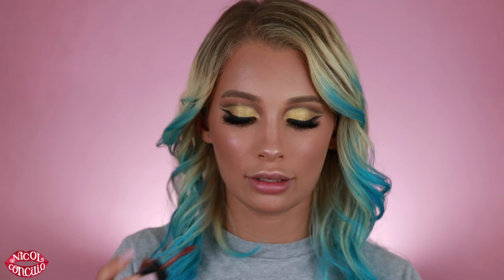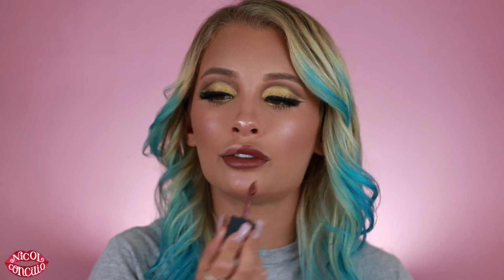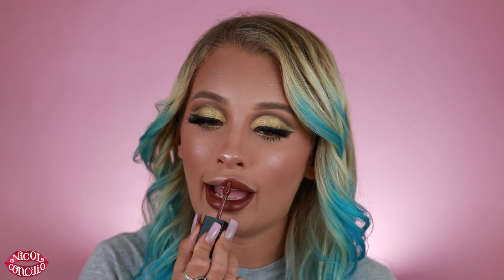And to finish this look off, I'm going to be using the Always On liquid lipstick. This is the Smashbox liquid lipstick, and I'm using their new nudes. This one is called Deep Thoughts. Guys, this formula for these lipsticks is insane. They literally do not come off. And I love the new nudes. They're so insane.